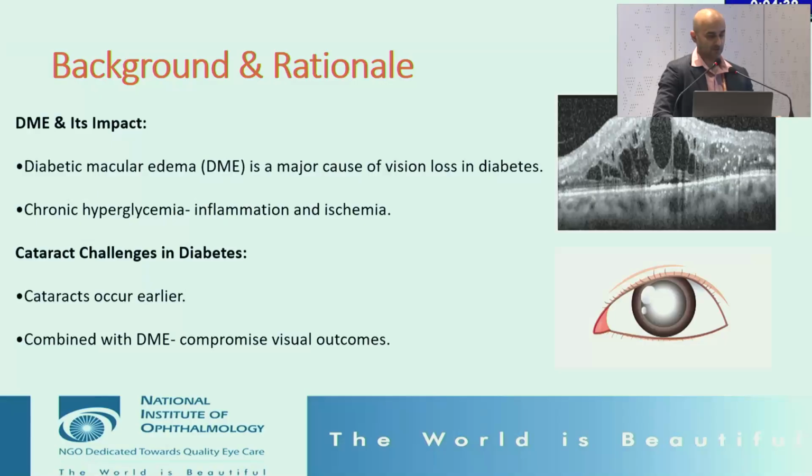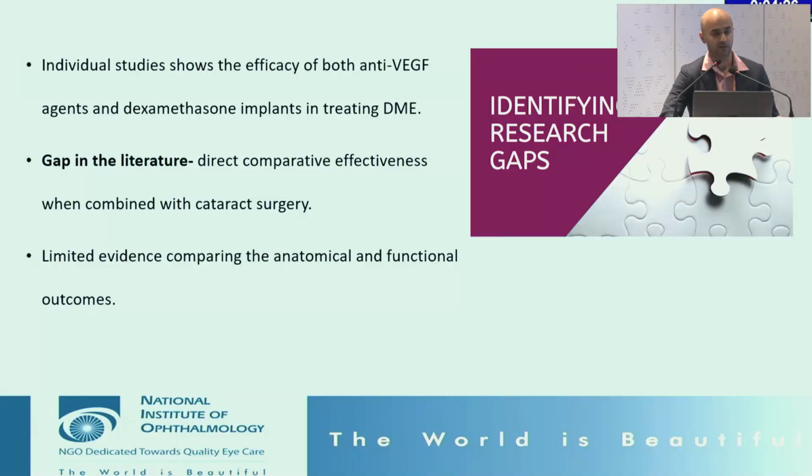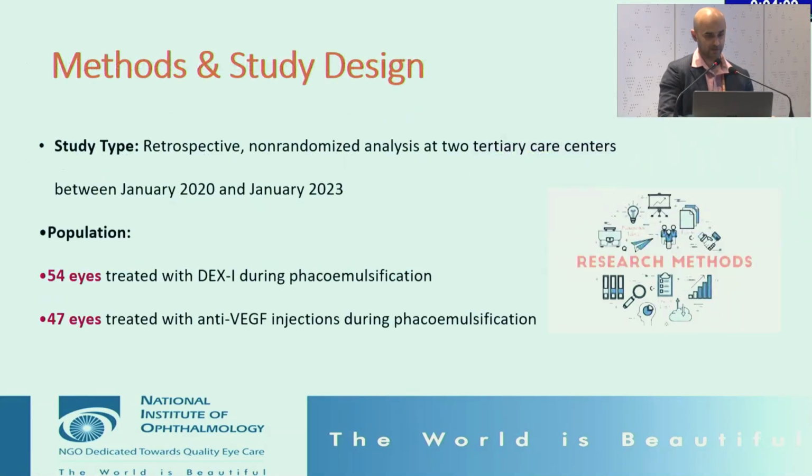Very often you come across patients who have diabetic macular edema and cataract, and these patients do not wish to go to the operating room too often, and therefore it's always a good idea to combine cataract surgery with injection therapy. There are individual studies that compare anti-VEGF and steroid implants. However, there are not many comparative studies which have a combined phaco plus dexamethasone implant compared with anti-VEGF therapy, and that's why we set out to do this retrospective analysis.